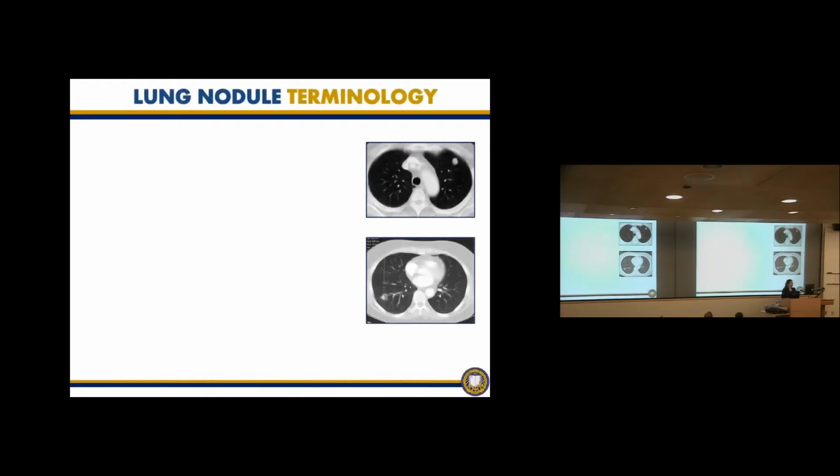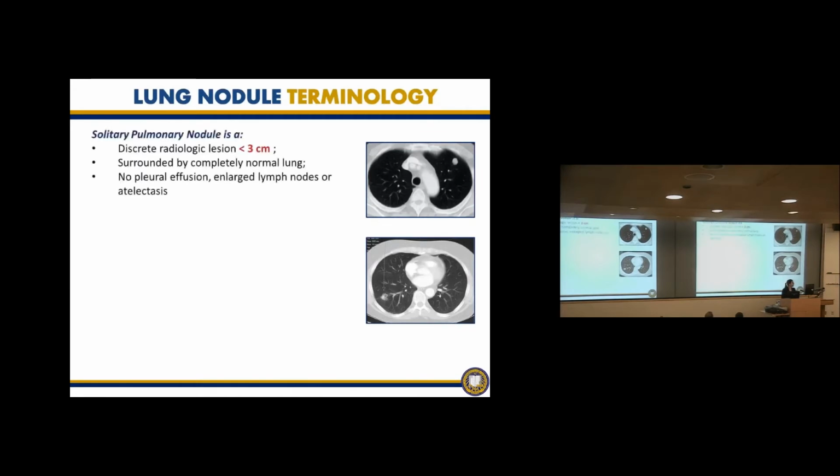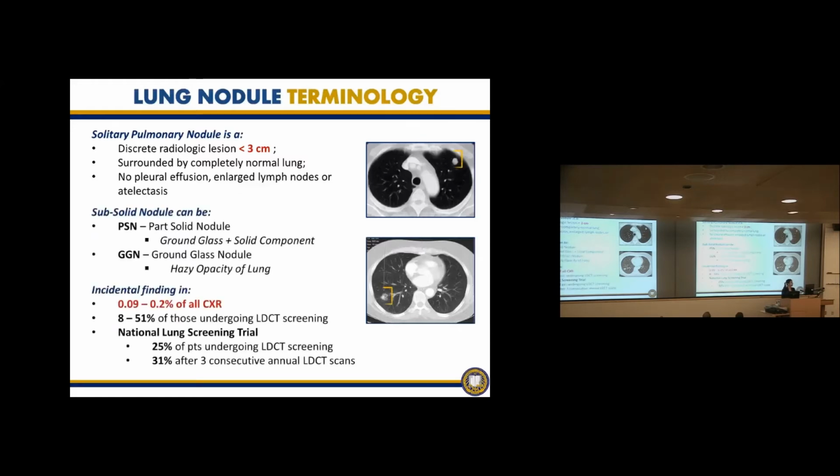So just to start off with what a lung nodule definition is, it's not just a spot on the lung. It is a discrete radiologic lesion. It does have a definitive size, so it's anything less than 3 centimeters. Anything greater than 3 centimeters is usually considered a mass at that point. It's surrounded by completely normal lung, and a solitary pulmonary nodule is just that. There's no associated pleural effusion, enlarged lymph nodes, or atelectasis.